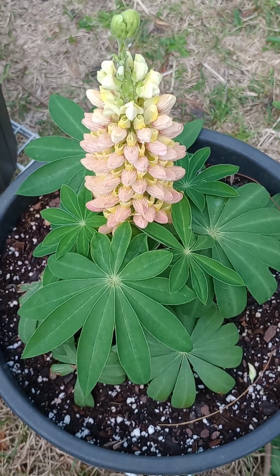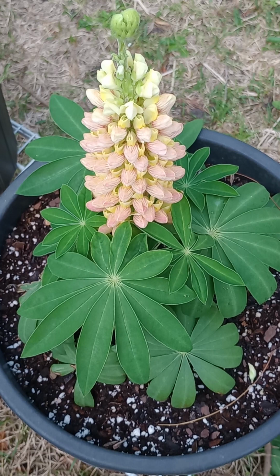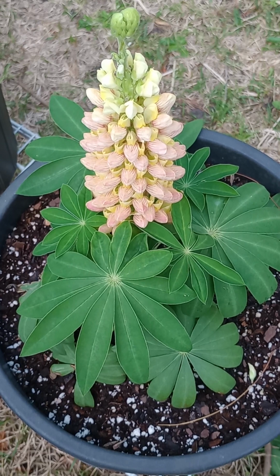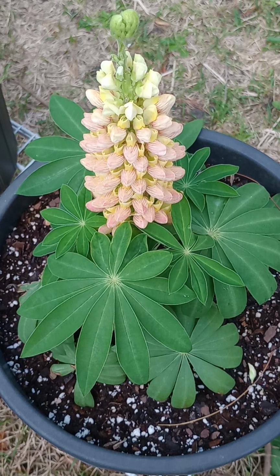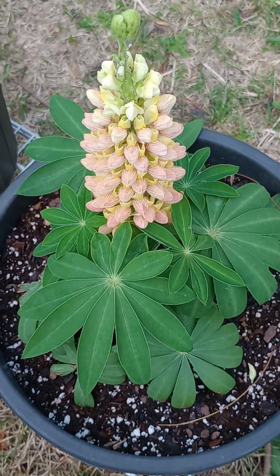You were talking like a year or two to get them to do anything. This one was good to go now, and I get to talk about it to you, so that's a win for everybody. Now, about those rich soils.